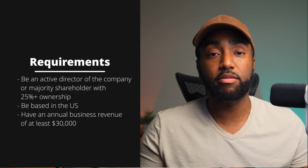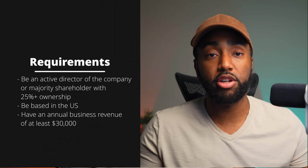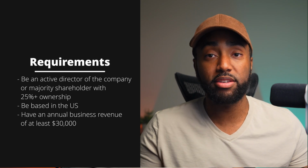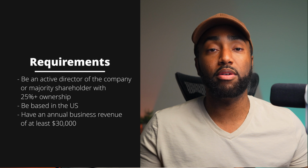So to qualify, you need to meet the following criteria. You've got to be an active director of the company or majority shareholder with 25+% ownership. You've got to be based in the US, have an annual business revenue of at least $30,000. And one thing I've really grown to love about this card is the 24/7 live customer service with English speaking representatives. No other card has really come close to the speed and accessibility of their service team.